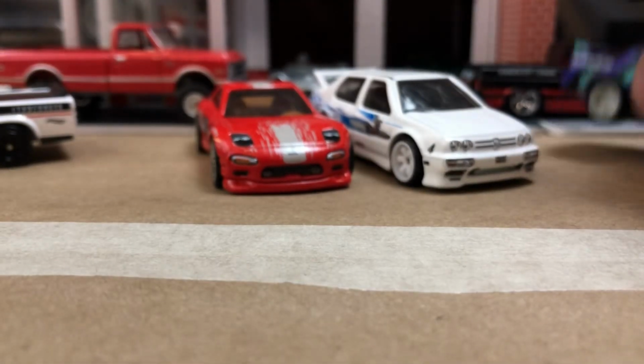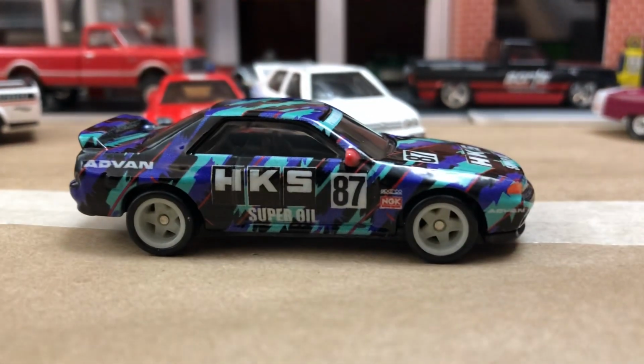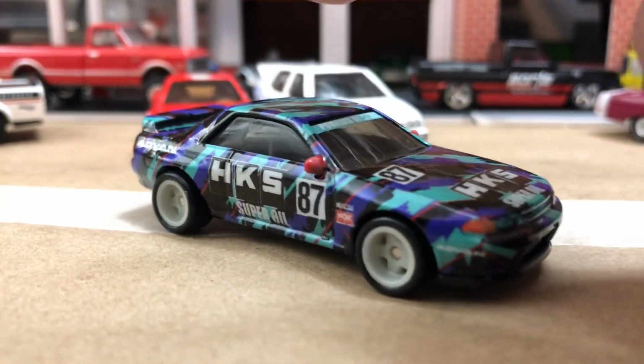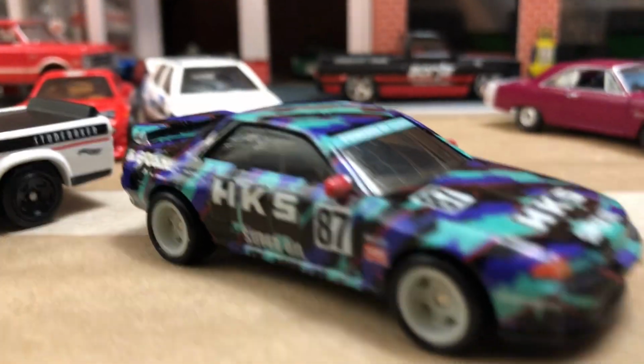Alright. This is the Elusive Skyline. Real quick, everybody looked at this car. Another car, great for wheels, obviously. It's got an awesome paint job. When you compare this premium car to these type of cars, I would say, just so you know, I prefer this tampo work than this. I mean, this is great.